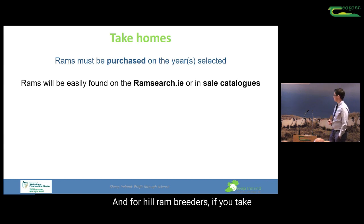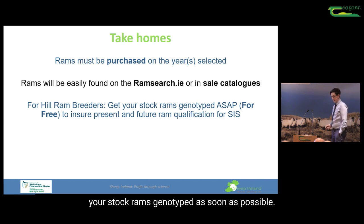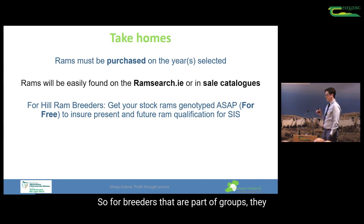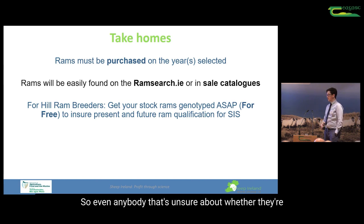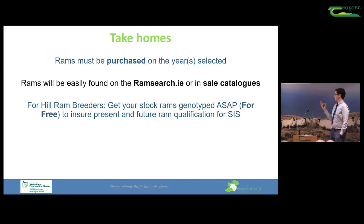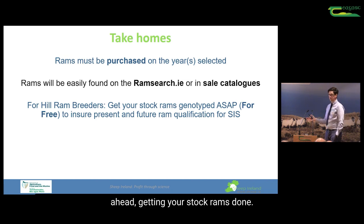And for hill ram breeders, if you take nothing else from what I've said tonight, get your stock rams genotyped as soon as possible. So for breeders that are part of groups, they can get their stock rams genotyped for free. So even anybody that's unsure about whether they're going to go down this road or not, there's absolutely nothing to be lost by going ahead and getting your stock rams done now.